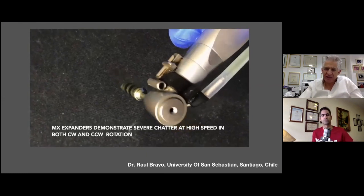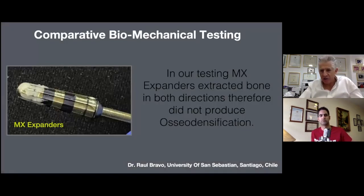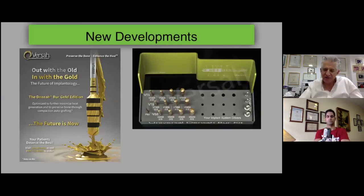So that's what these studies are showing. The conclusion is that in their testing, these copies extracted bone in both directions, therefore did not produce osseodensification. Now, what about new developments?